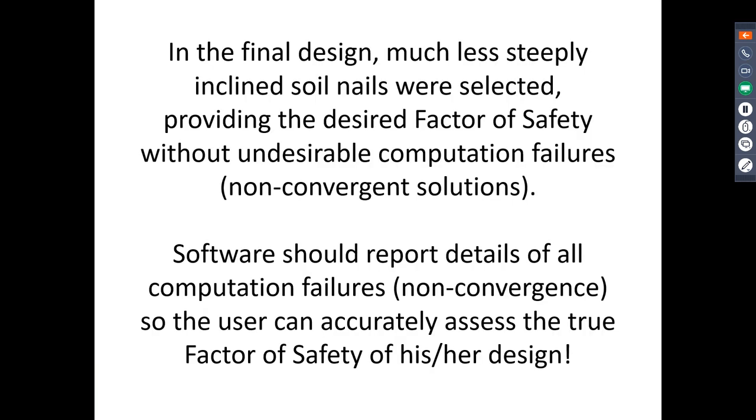So, as a consequence of this, Hayward Baker realized that their initial design with the steeply inclined nails did not have a factor of safety of 1.5, went back and relooked at the design, and ended up using much less steeply inclined nails that would provide the desired factor of safety without the non-convergence issues.